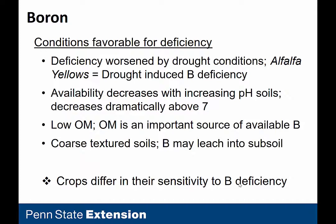And where you'll often see it is, if we don't have a uniform application, you've got some overlap in the lime spreader, or you've got some pockets in the field that are maybe a little bit sandier, with lower buffering capacity, we end up over liming those. That's where you start running into problems with this. Low organic matter is a really important factor, and again with those coarse textured soils, the plant available form of boron is easily leached.